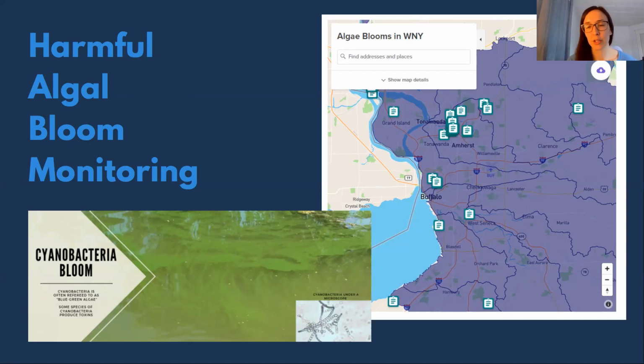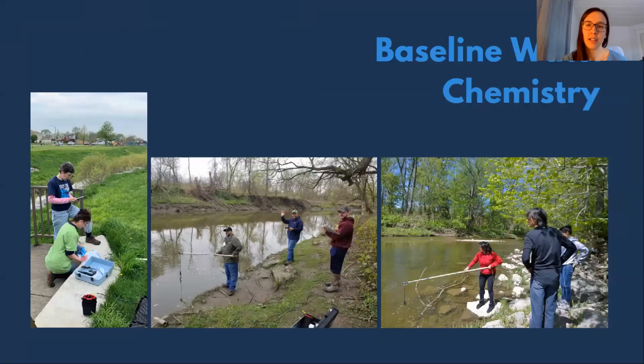Was it a cyanobacteria bloom? Was it a euglena bloom? Was it confirmed by our staff or confirmed additionally by the Department of Environmental Conservation if they're able to get out, which isn't all the time. So we try to do sampling and microscopy to figure out what species we're looking at. And then we'll also share this information on social media with the Department of Health and other parks staff if it is a cyanobacteria bloom, since there's a high health risk there.